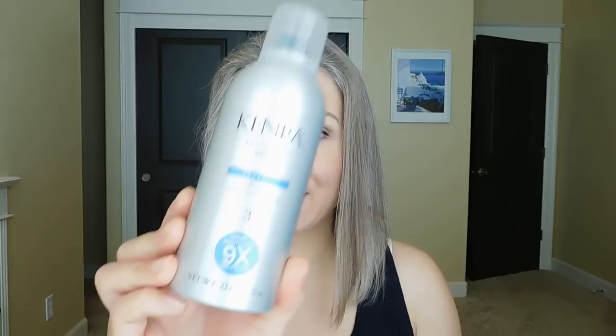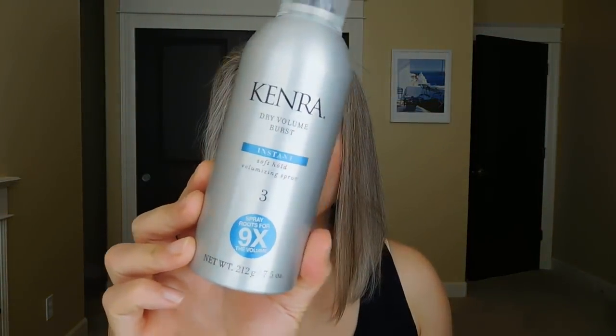Okay. This is the Kenra Dry Volume Burst Instant Soft Hold Volumizing Spray. Okay, so in full disclosure, I did get this through the Octoly website, so that means that I applied to Kenra and they selected me and sent me this product for free to be able to try and report back on for you guys.